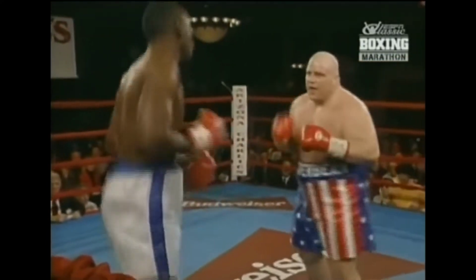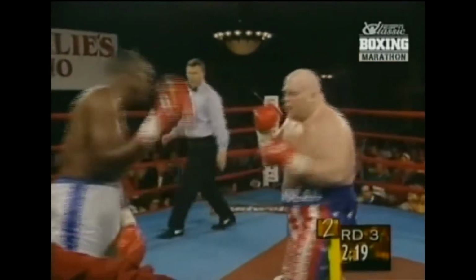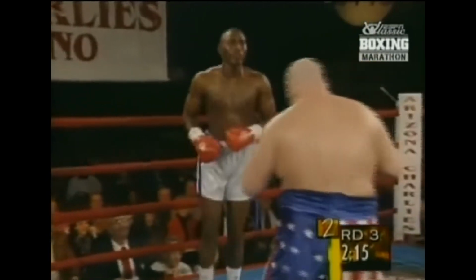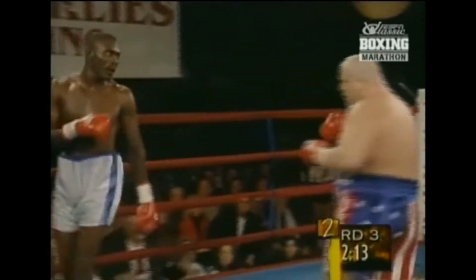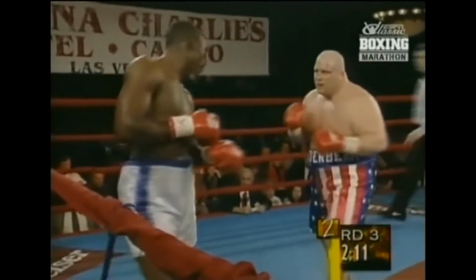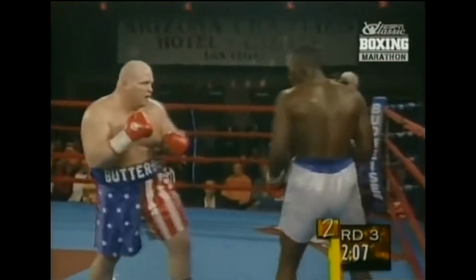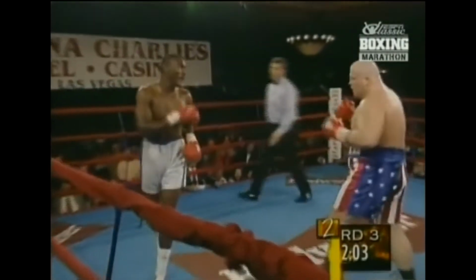Nice right hand. Butterbean mugs at Wiggins, but in the first round, Wiggins hurt him with the right hand. Now, how much of Wiggins' power did Butterbean take away by pounding him in the corner there? And can Wiggins get back on his bicycle where he needs to be to win this fight? That leaning on you by Butterbean takes something out of you, and it took a lot out of Wiggins.